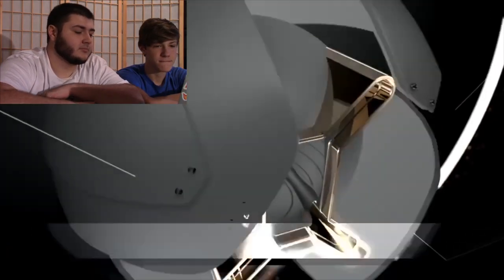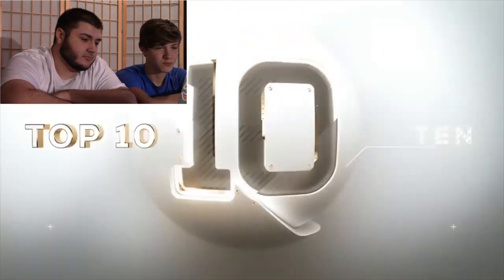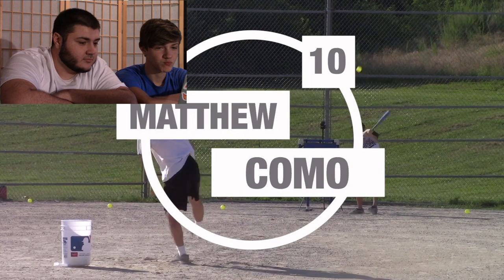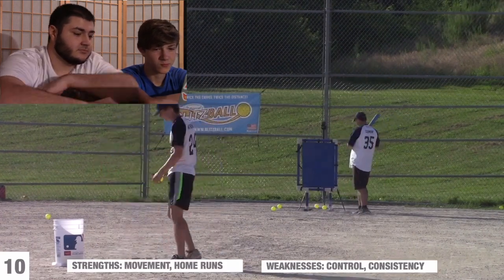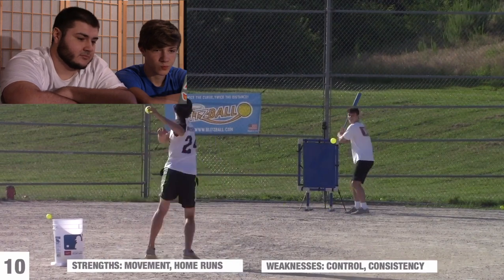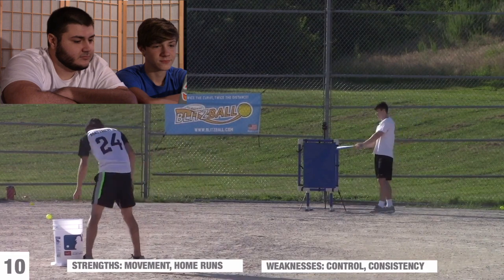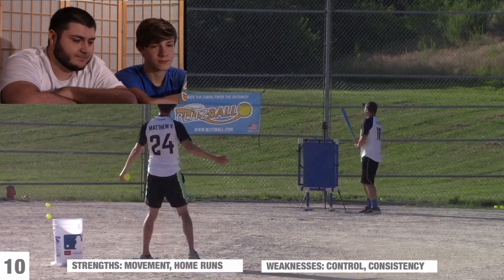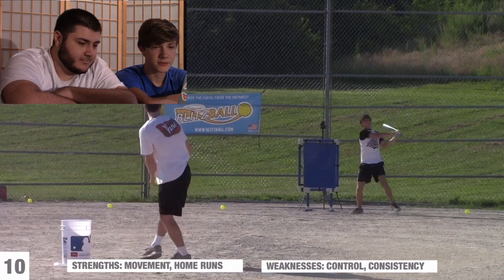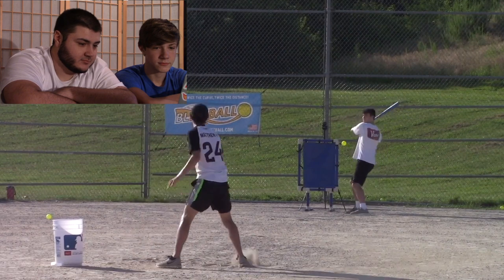Here we go. The top 10 Blitzball players of 2020. At number 10, we have Matthew Hauser from Como Blitzball. Okay. Matthew's biggest strength is his movement. He has some of the craziest movement we've ever seen in Blitzball. He features a wide variety of pitches, including a slider, curveball, riser, and two-seam. And at the plate, his strength is definitely hitting off curveballs. His only weakness is his control at the mound and consistency.